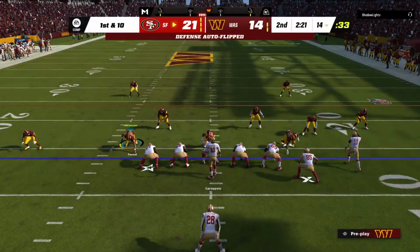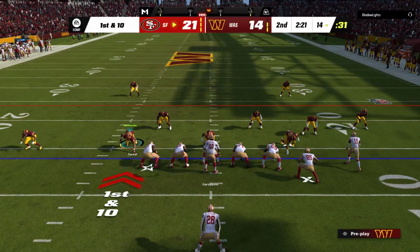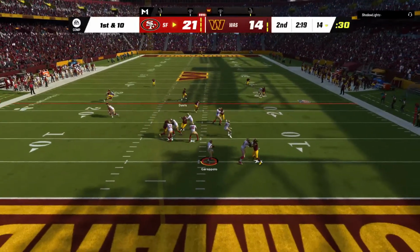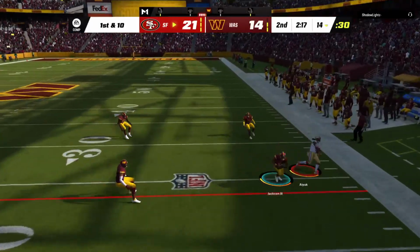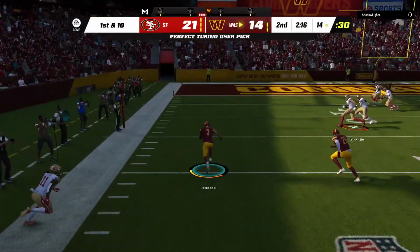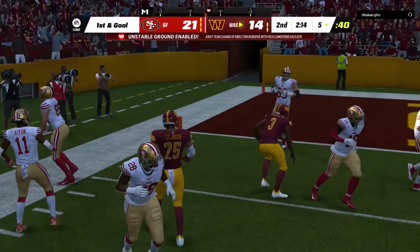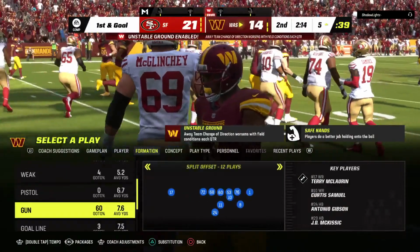The 49er offense set to get this drive underway. We have seen a lot of points here in this quarter. For us up here in the booth, it's been fun to watch. The defensive coordinator trying for Ayuk, but it's intercepted. William Jackson with a pick. And the Commanders are going to take possession of the football.